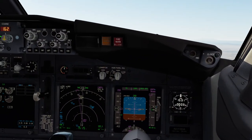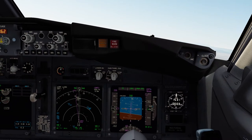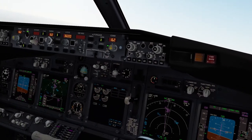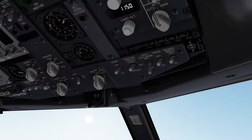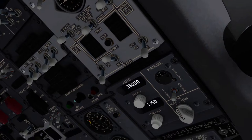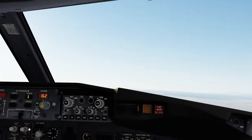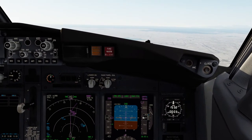Delta 3136, contact Denver departure on 127.05. Departure on 127.05, Delta 3136. Departure, Delta 3136, climbing to flight level 230. Delta 3136, good morning. Radar contact. Reaching the air station. 300 to go.